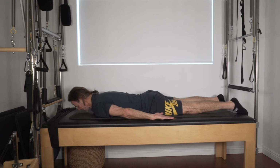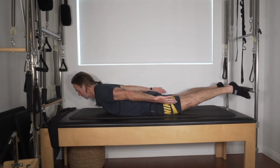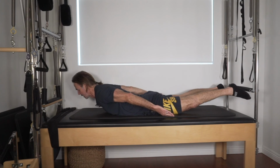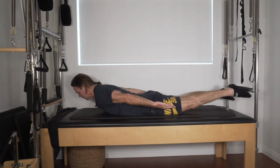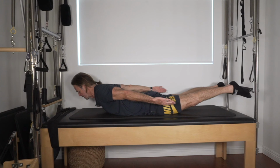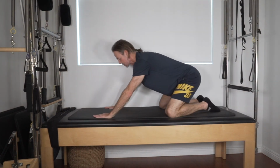If you want to make it more difficult, we're going to take legs up, chest off, holding, squeezing my butt, my erector spinae, keeping my shoulder blades back in neutral, chin down. And I want you to engage your abs. Pull the belly button in and hold. All right. Relax. I definitely like to get into a child's pose after that.